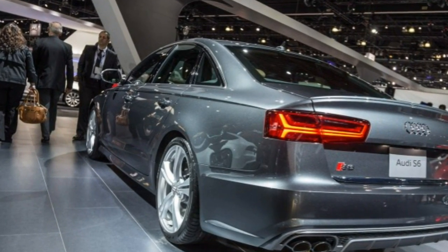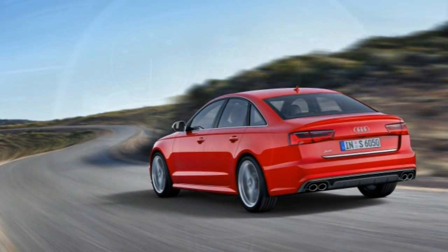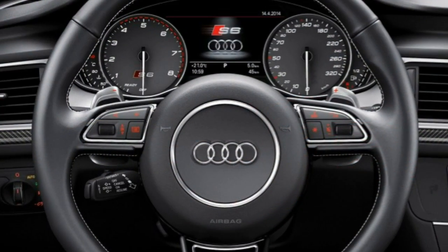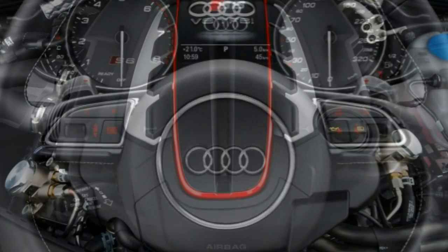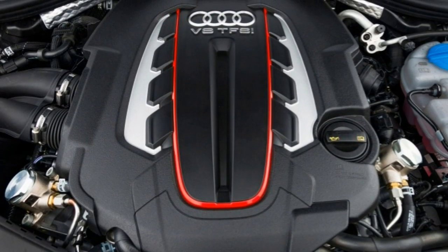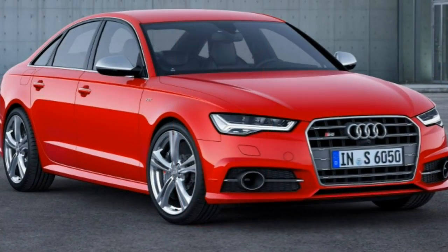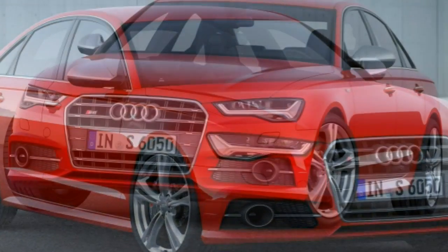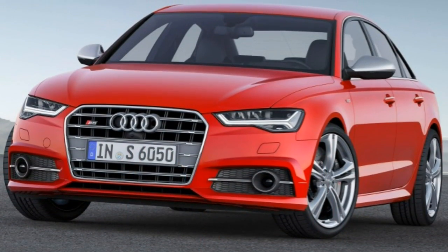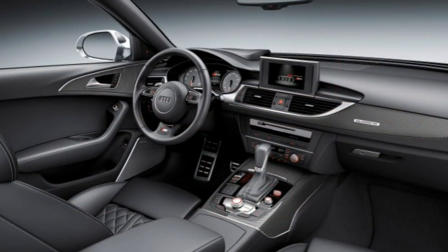Introduction: if you like your luxury served with an extra helping of performance, the 2016 Audi S6 could be just the sedan to satisfy your craving. A muscled-up version of the well-regarded A6, the 2016 S6 is the rare mid-size luxury sedan that manages to be stylish, comfortable, and thrilling all at once. The 2016 Audi S6 cuts a dashing figure without going over the top.